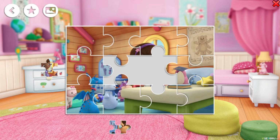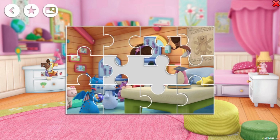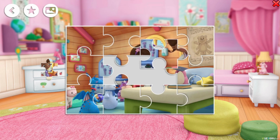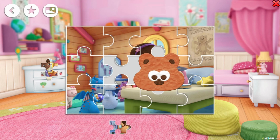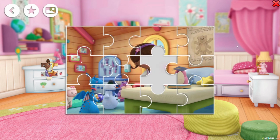And I see 1 peach puzzle, and I think so this peach puzzle this. Not, it's not right. And variant number 2, yes, it's right. And the end.